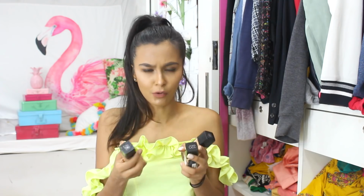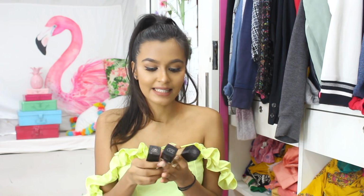Foundation. Now I'm going to start with my favorite, the one that I've been using ever since I started my YouTube channel, I think. It's the Maybelline Fit Me Foundation. And you guys always ask me what shade I use. There isn't just one shade that I use, I use 3 different shades. The reason for that is I tan very easily and I lose my tan as easily. So I have to always keep going back and forth with different foundations.